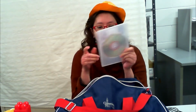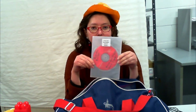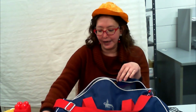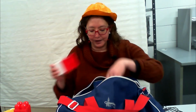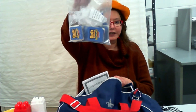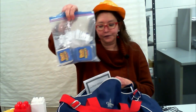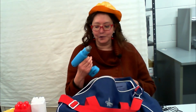You also have the books that are in the kit read to you on CD, so you can pop that into the CD player and follow along with reading the story. There are some more of these blocks I'm going to pull out. There are Bob the Builder flashcards that you can play a memory game with your family. There's a parent guide on how to use the story sack. There are some cool tools.